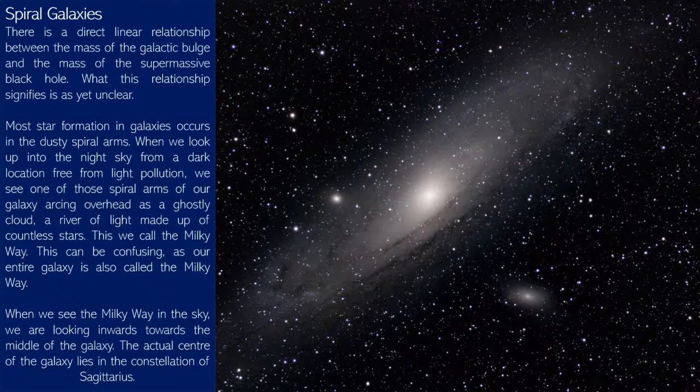When we look up into the night sky from a dark location free from light pollution, we see one of those spiral arms of our galaxy arcing overhead as a ghostly cloud, a river of light made up of countless stars. This we call the Milky Way. Now this can be confusing, as our entire galaxy is also called the Milky Way. When we see the Milky Way in the sky, we are looking inwards towards the middle of the galaxy. The actual center of our galaxy lies in the constellation of Sagittarius.